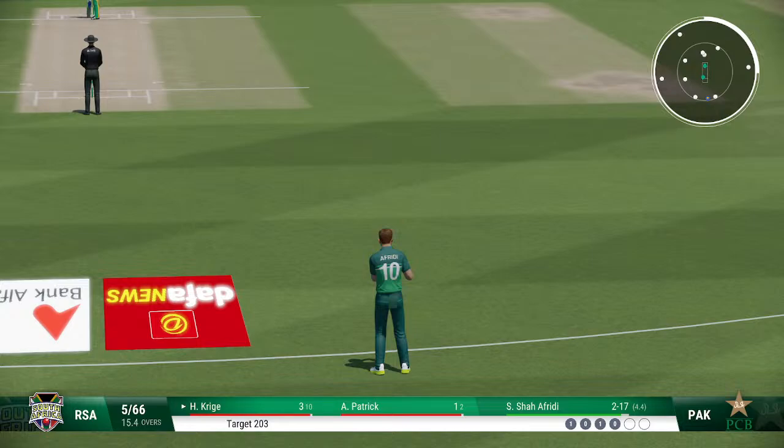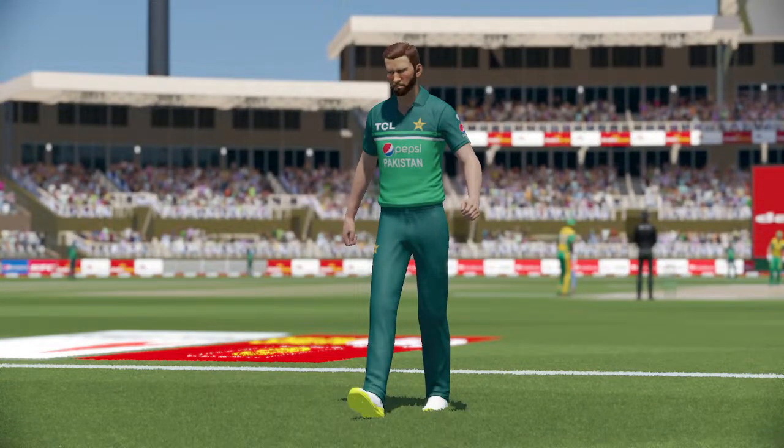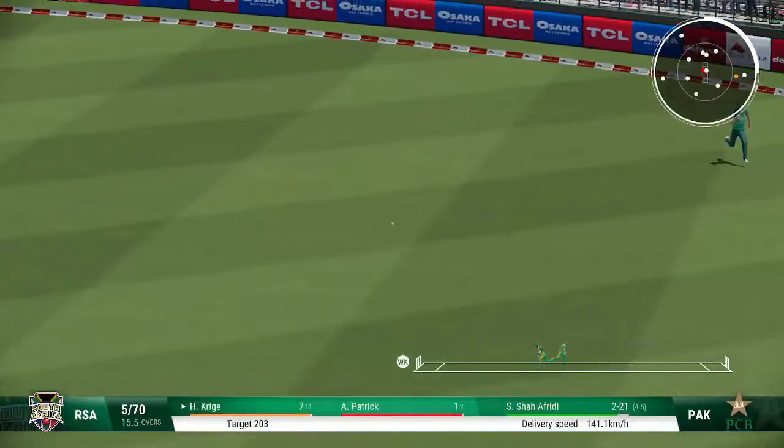Timing there. Onto the front foot early, placed it perfectly into the gap, timed it nicely for four more. A good contest here at the moment. Four off the last ball, and it'll be interesting to see how the bowler can respond. End of the over, and again it's a good one for the bowling side, not letting batters build any momentum.